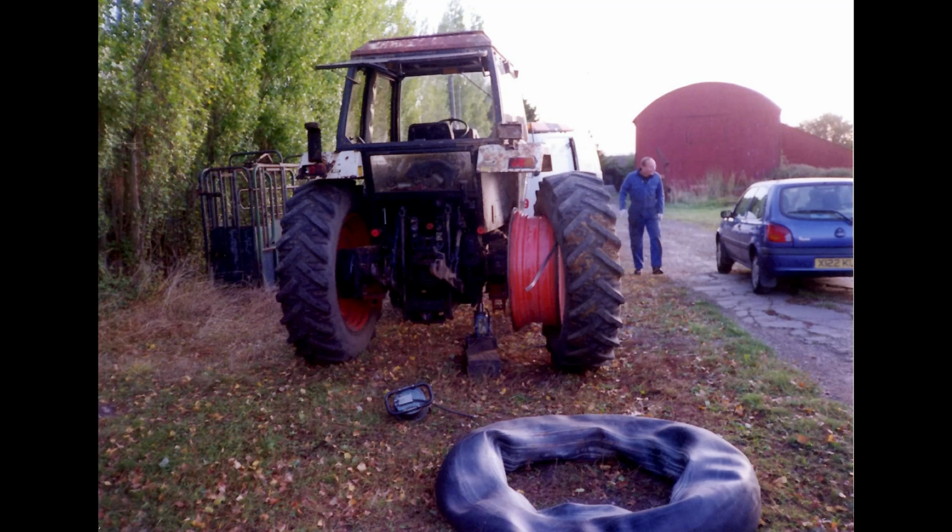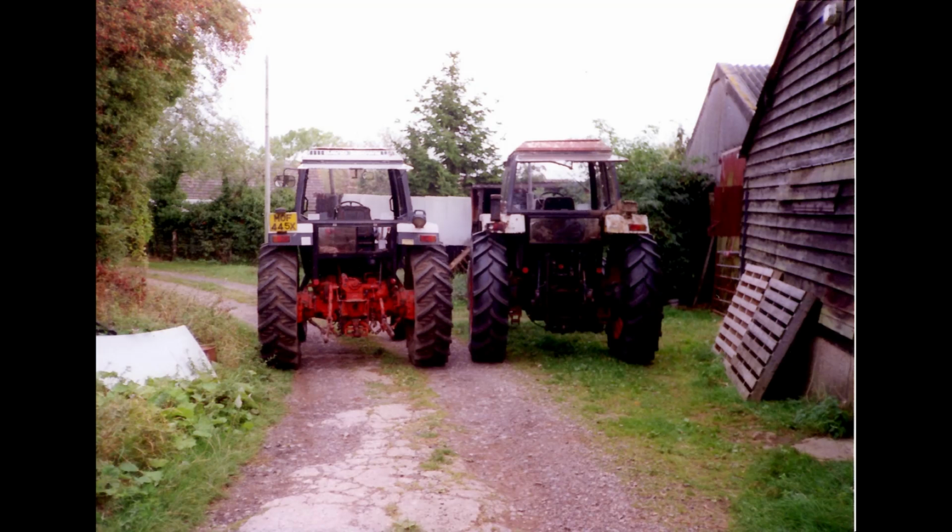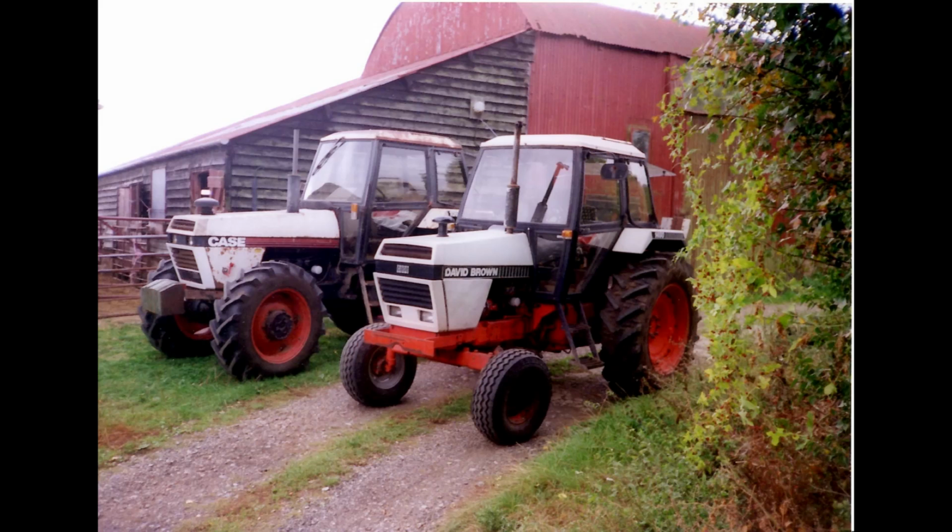I didn't restore the 1594 straight away. I was saving up to buy the David Brown 1490 that I used to drive years ago, but we did put a new set of back tyres on it. As you can see from these two photos, I did get my 1490, which was generally in not too bad a condition at that point in time.